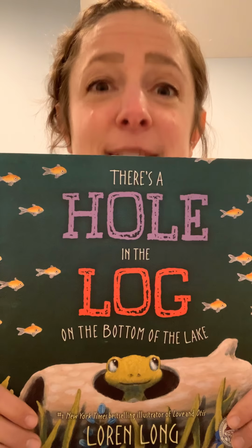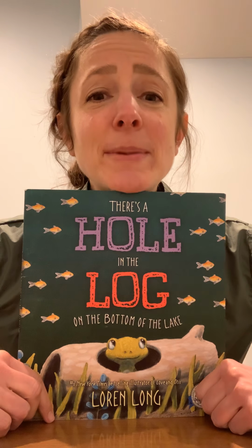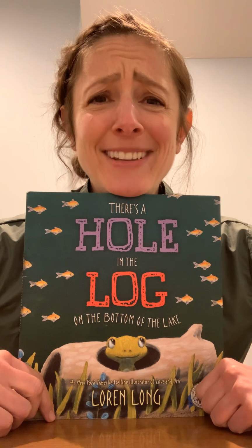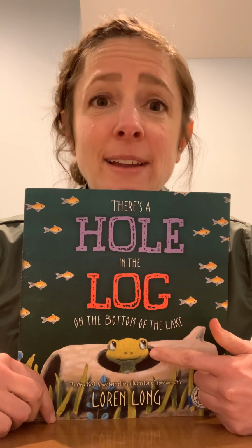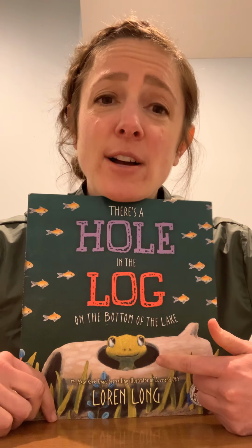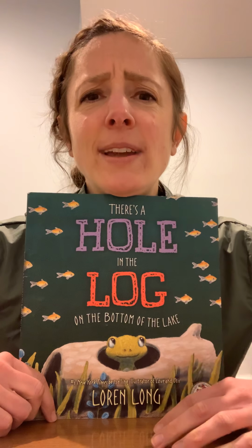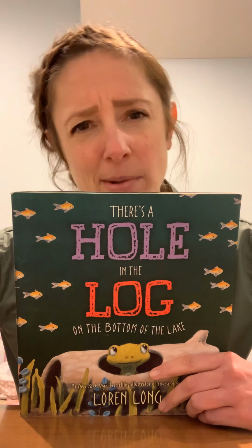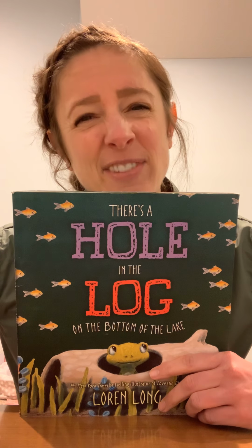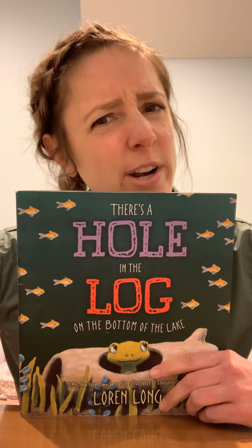Now, I picked this one for habitats because this seems like a really weird habitat going on in this book, right? Do you think that you're normally going to see, first of all, a frog on the bottom of the lake? I have not seen many frogs that live on the bottom of lakes. Usually they're out hopping on the lily pads, and they're around pond areas, but they're not at the bottom of a lake. And then a fly and a gnat. I'm pretty sure that they would drown in water.